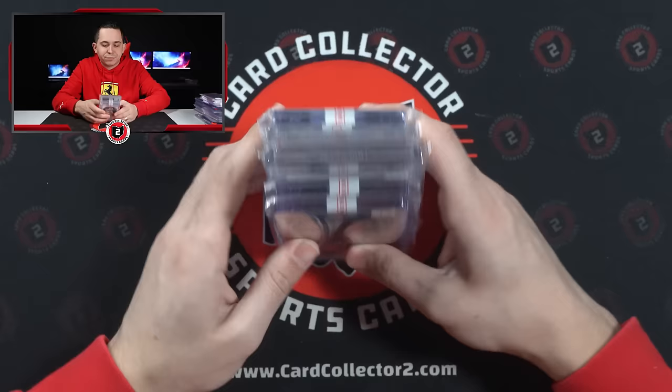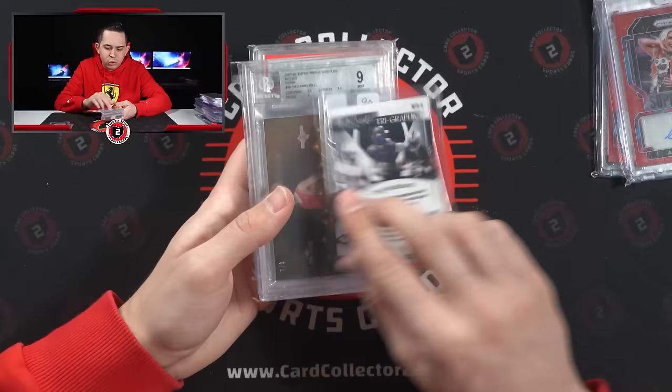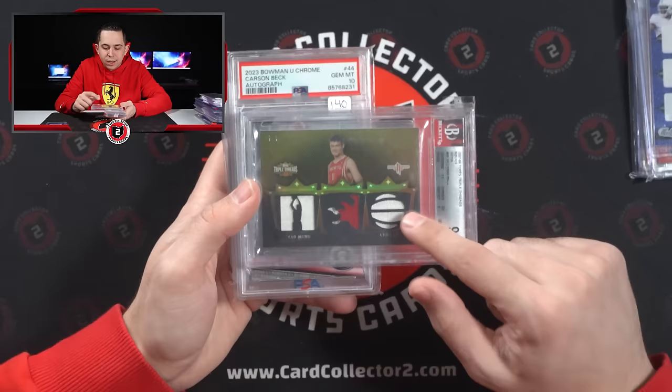All right, moving on here. We've got Alexa Bliss again. Man, $75. Tyreek Hill, OBJ, Davante Adams, triple auto, numbered out of 8. Just had to buy it. Yao Ming, triple patch. This is sneaky. Yao Ming sells well. Nice two color there. Old school triple threads. This is 07-08, so this is KD, Greg Oden's rookie year. I think that one will do pretty well.